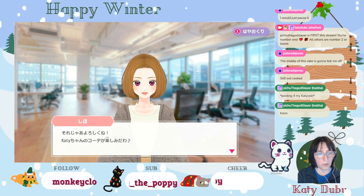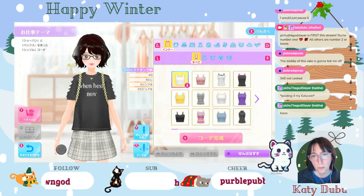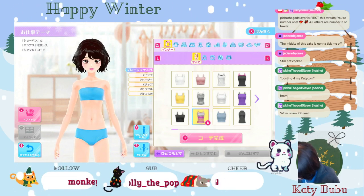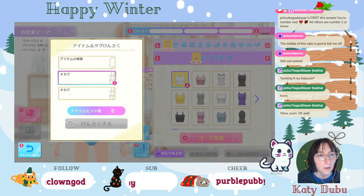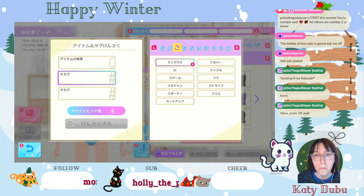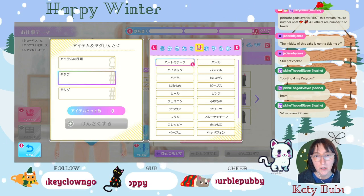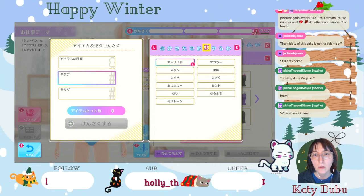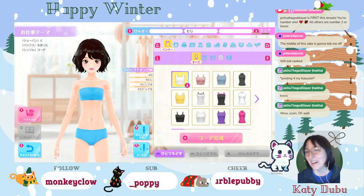Nice to meet you. I am looking forward to seeing Katie's outfit. All right, let's take off all the clothes first. Simple. I wrote down what that was. Basic. Muji. Muji is basic. Let's see if I can find those characters. Moo is the character that looks like a cow. Kind of. There it is. Muji. Scam. No!